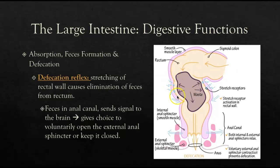This means we have feces within the rectum that is stretching the wall, causing elimination of the feces. It moves into the anal canal and sends a signal to our brain, giving us the choice to use our voluntarily triggered external anal sphincter to relax in order to open up and allow the feces to move through.